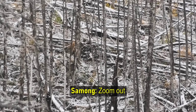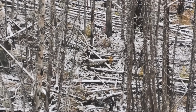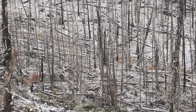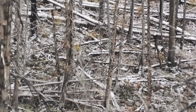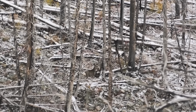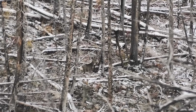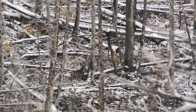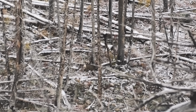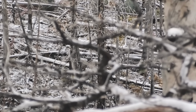I can't find him in the scope. Zoom out. I am. Okay. You're too far to the left. I know, I was just finding the tree again. He's running towards us. I lost him. Oh, he's right there. He's stopping. You see him? You gotta be quick. I know, I'm trying. I literally just don't see him. He's too far to the right, dude. Look. Go down here. Go back to your rock.